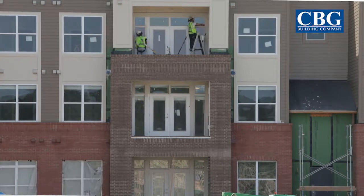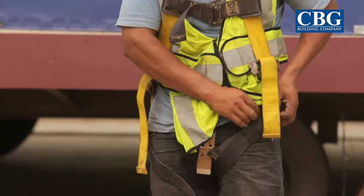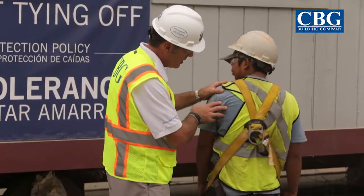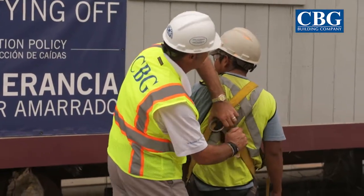When using any type of fall protection equipment, it must be thoroughly inspected by the individual wearing the gear. Look for any cuts or deterioration of the material, and make sure there are no knots or tears in the lanyards.